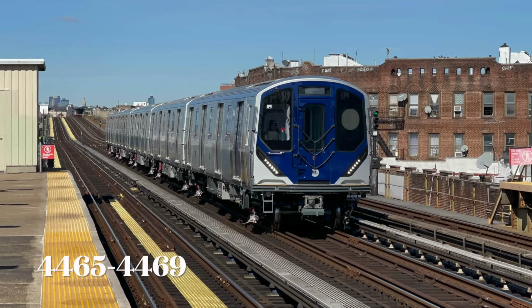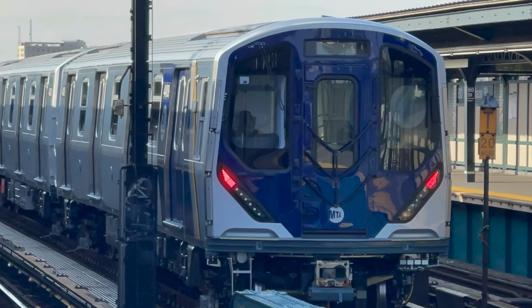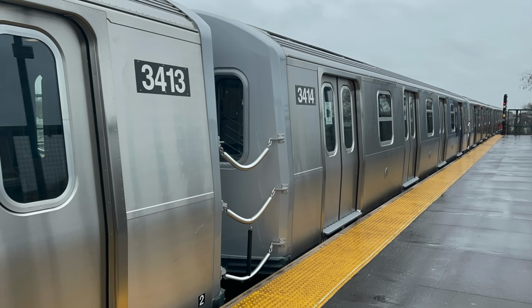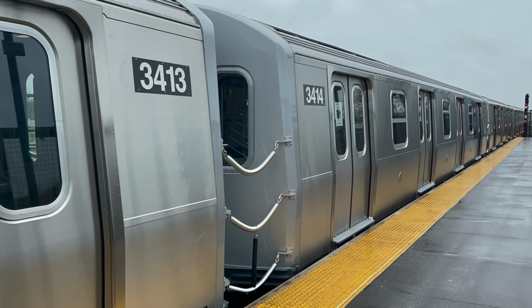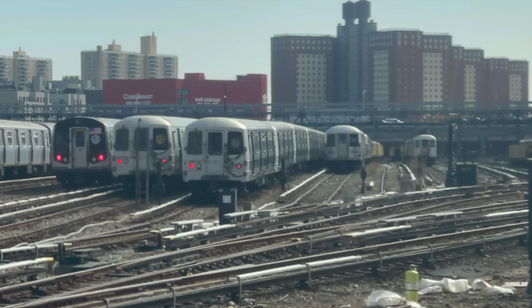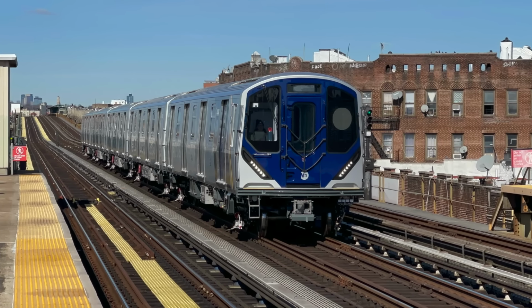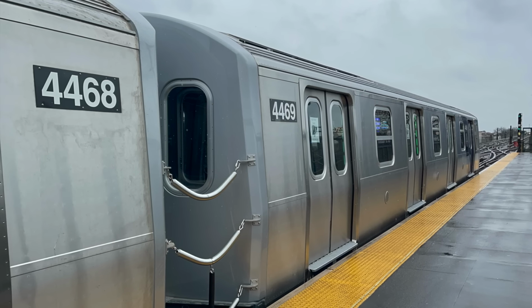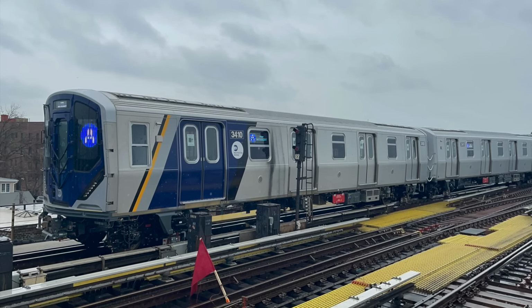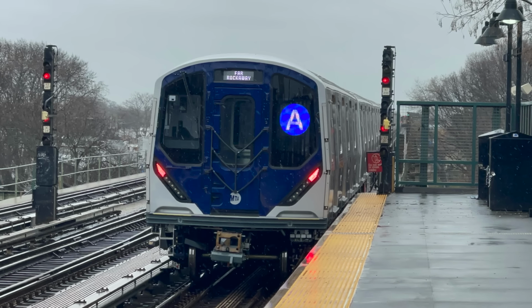4465 to 69 tested on West End on April 3rd signed up as a D, then was transferred to Pitkin on April 7th. 3410 to 14 were delivered to 207th Street Yard between March 25th and March 27th. They were later sent to Coney Island Yard and tested on West End on April 4th and 10th. Then they were transferred to Pitkin on the same day. On that day, April 10th, that is, 4465 to 69 were linked up with 3410 to 14, and they began burn-in testing on the A line from April 10th to 14th.